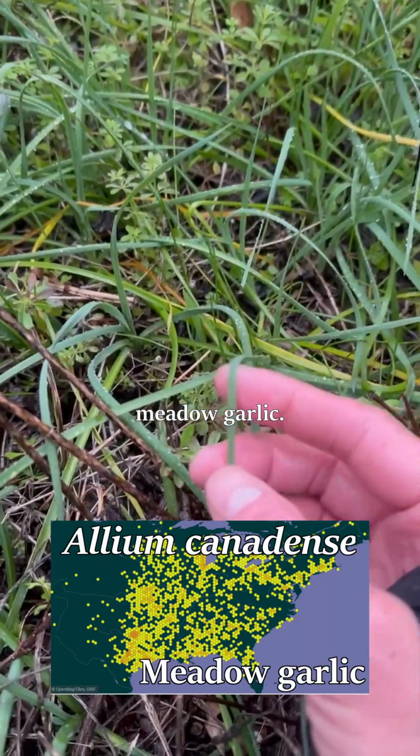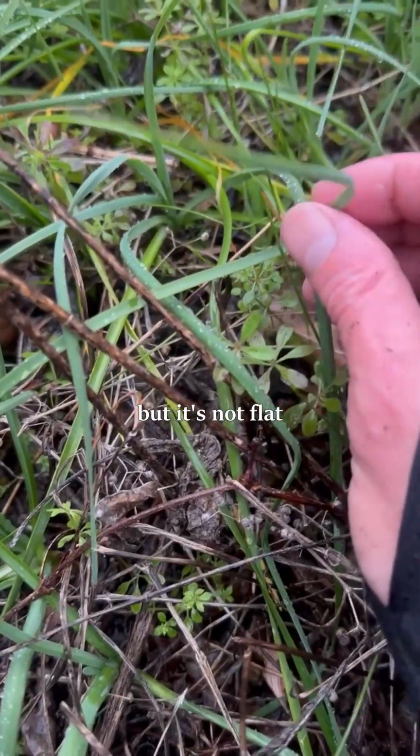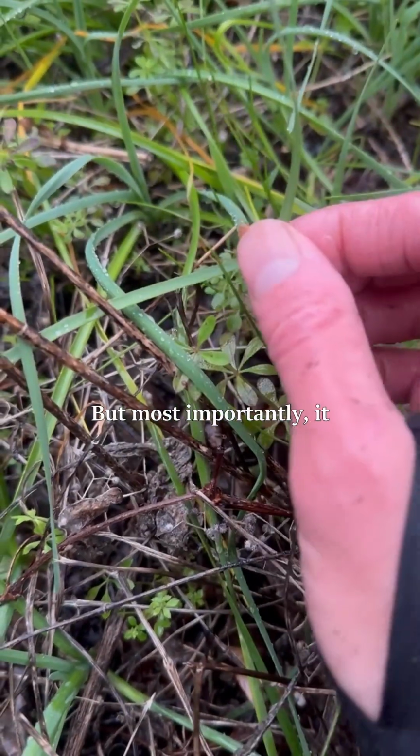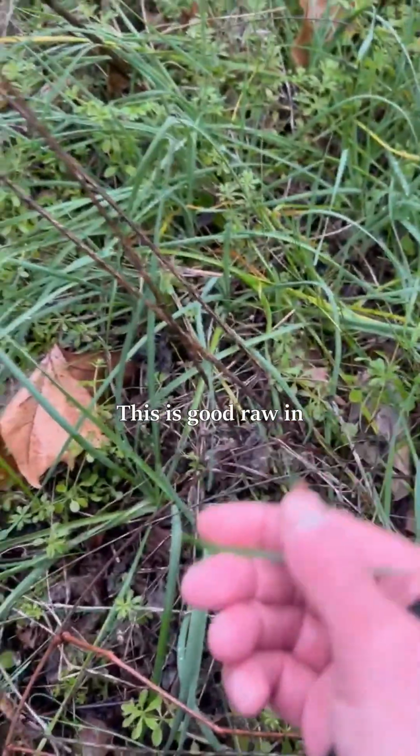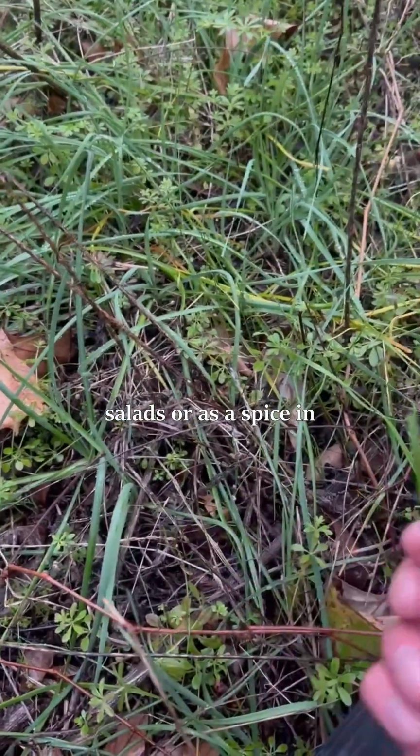Here's some Canadian meadow garlic. It looks a lot like grass, but it's not completely flat in cross section. But most importantly, it has an onion-like smell when you break it off and sniff it. And this is good raw in salads or as a spice in meat or whatever.